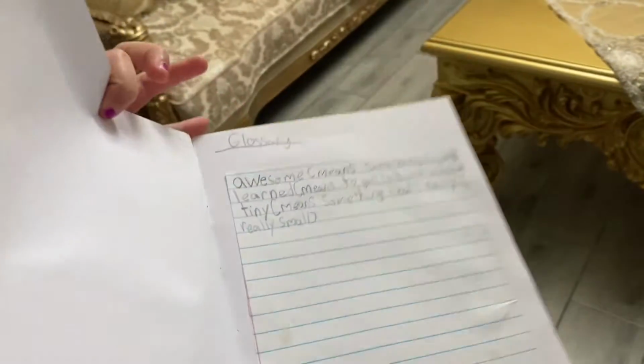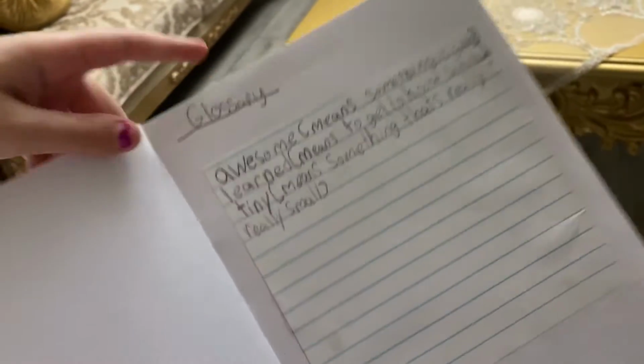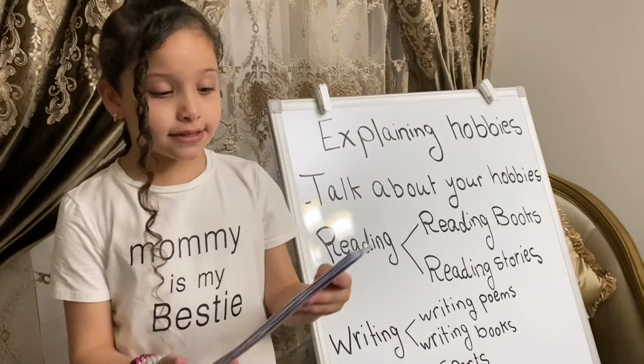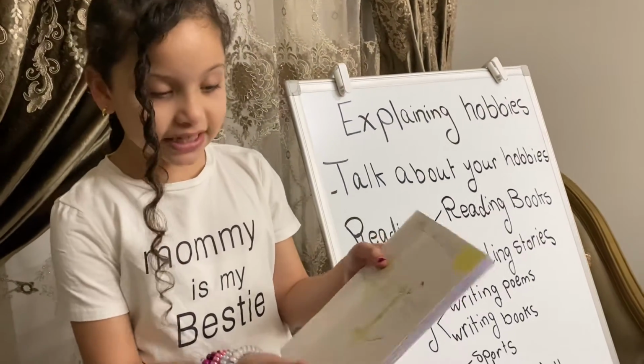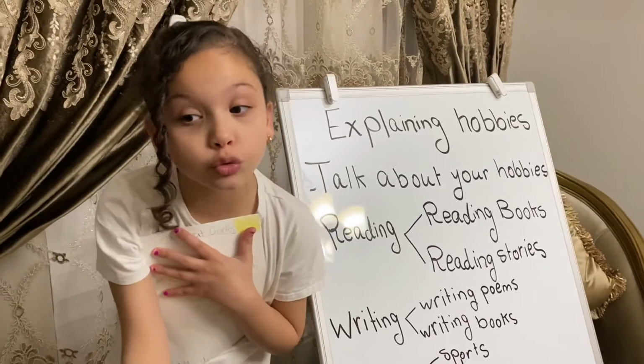And guys, this is a glossary. Awesome means something is great. Learned means to get to know something. Tiny means something that's really, really small. Guys, and these words are what we had in the book. And guys, this writing books is my hobby. This is my hobby. It can be yours too.